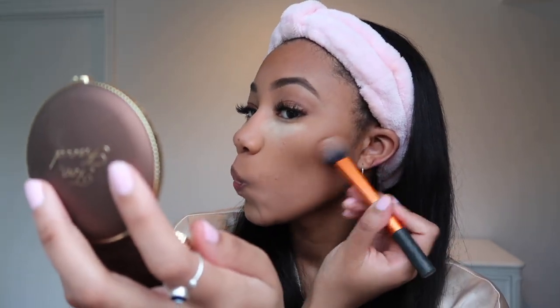Then I'm gonna use my dark chocolate and use a pointed brush to actually sculpt out the hollows.